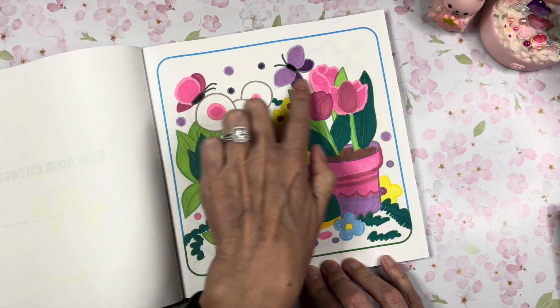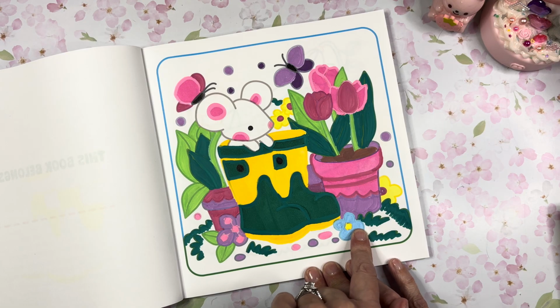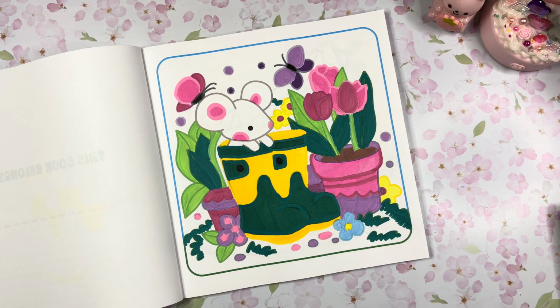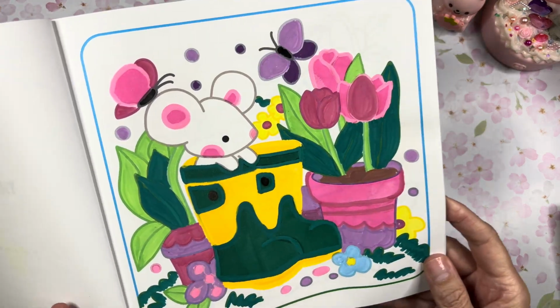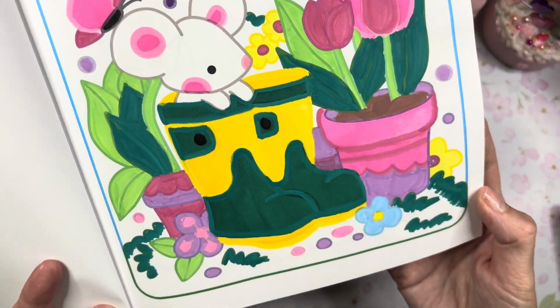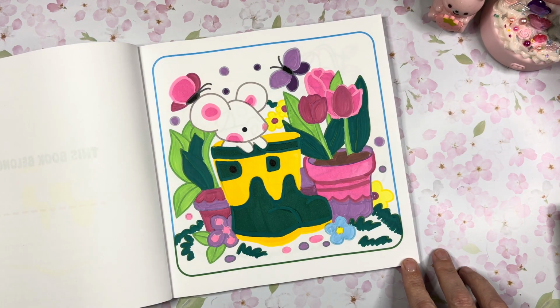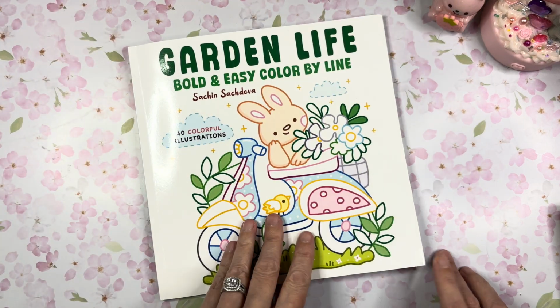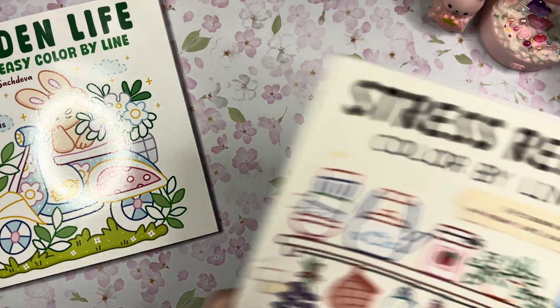And then I colored the rest of the page in with acrylic markers and it came out cute. I'm happy I was able to salvage it. So there you go. Very cute, cheerful little spring, summer garden with our cute little mouse friend. That is all the pages that I colored in April.